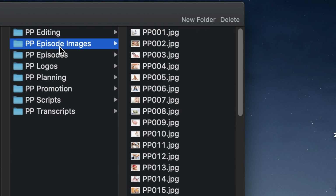Episode images. This is the image that I've chosen for each episode, and I keep it really simple. I basically use stock images, and I don't include any other text or anything like that. But I've gone through and I'm still keeping with the same format. PP and 001 is the image that's part of the first episode I did. 002, the second episode, and on, right? So all of my images are here.